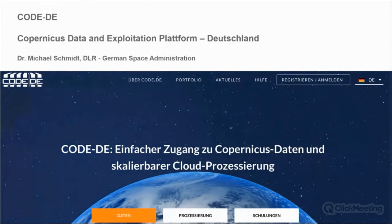We have Code.de as a platform, which CloudFerro kindly implemented for us. We have a certain need. The C in Code.de stands for Copernicus, so it's an access portal for Copernicus data and information. And you see in the background image the web presence that we have. Next slide, please.